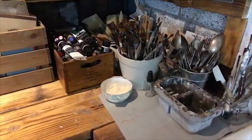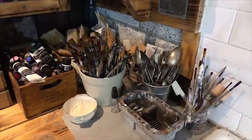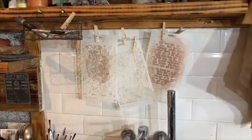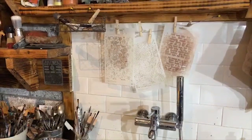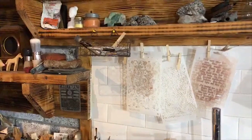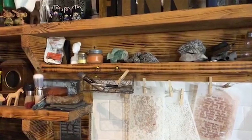Here are the brushes I use for the classes, and I've got my spoons and my forks as well. Over that, I have my little solution for drying my stencils after washing. So I have a little washing line. I have a basket here for drying some of the brushes that don't fit. And then I have cat food as well, because I don't want the cats to eat it.